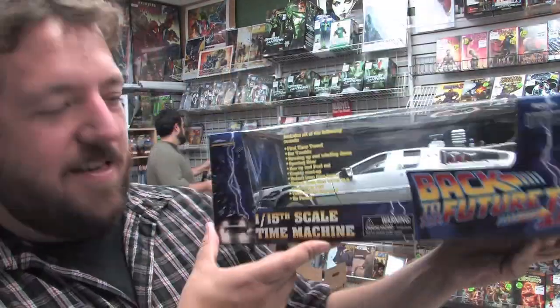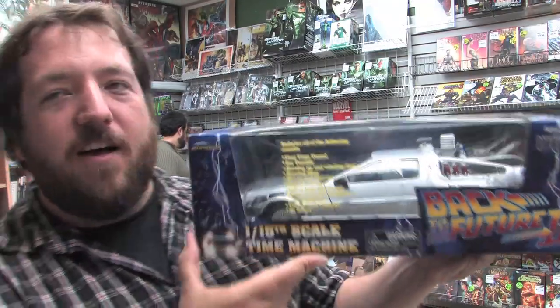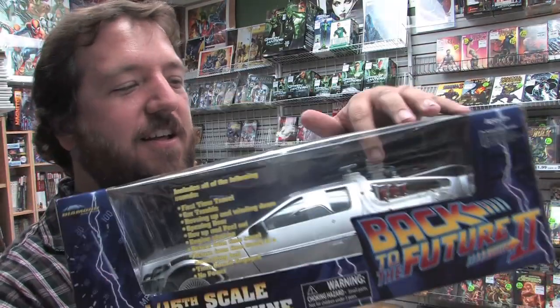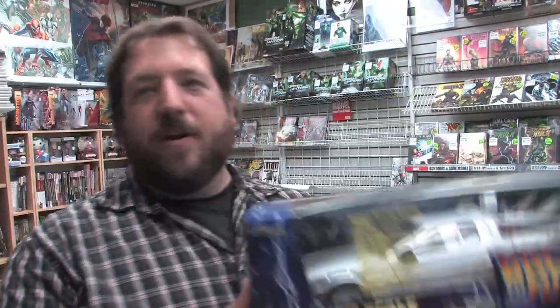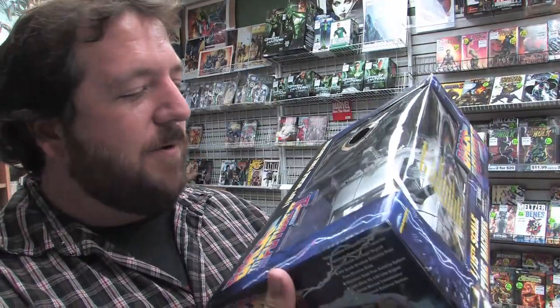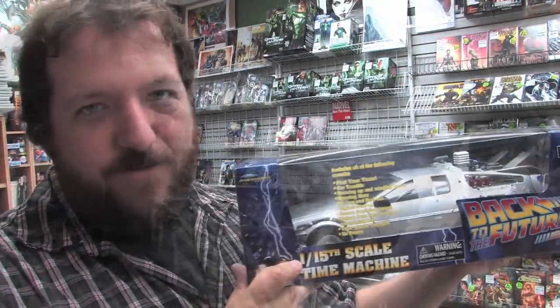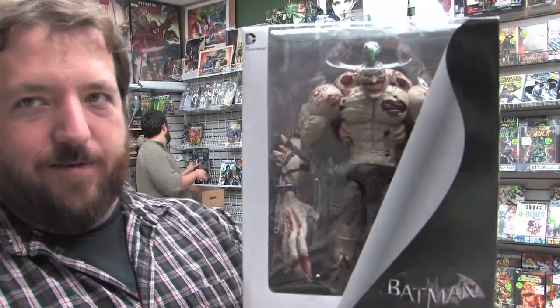Alright, how cool is this? It's Back to the Future Part 2, 1/15th scale time machine. This is pretty awesome. Back to the Future never gets old for me, and I think I'm going to take this home for myself. Batman Arkham Deluxe figure, Titan Joker.